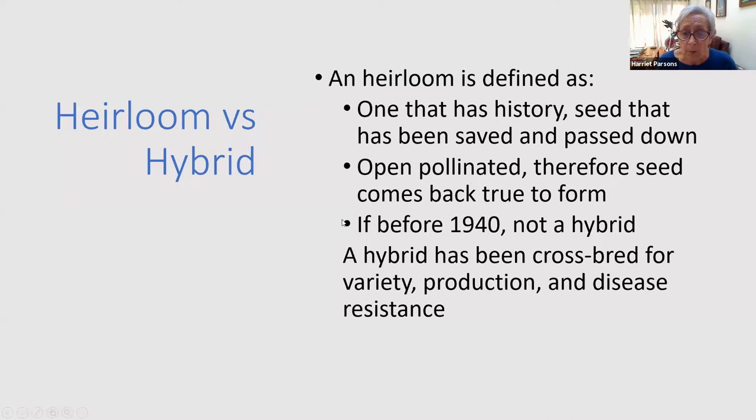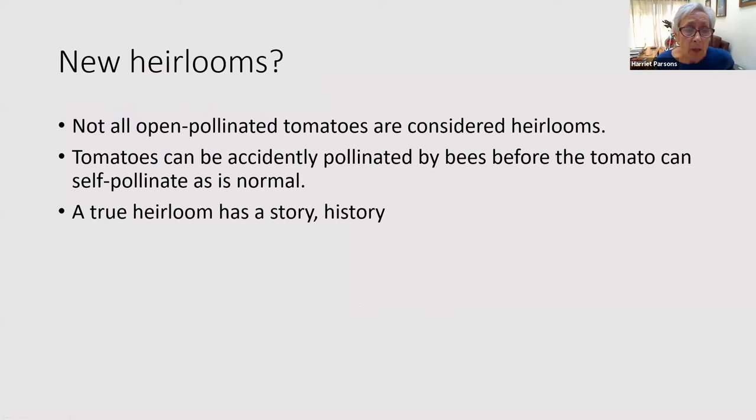Are there new heirlooms? Well, not all open pollinated tomatoes are considered heirlooms. That can still happen in a field. You can have two varieties in your garden, and they can be accidentally pollinated by a bee. If the bees get there before the tomato has a chance to pollinate itself, then it becomes open pollinated, but by a bee instead of the tomato itself. A true heirloom has a story, has history. So not the new ones.